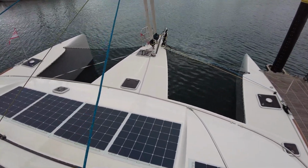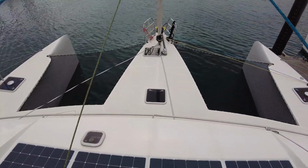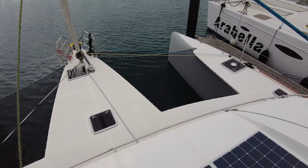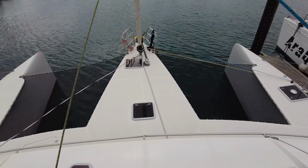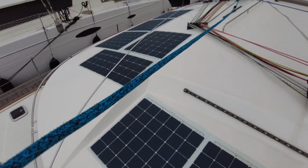I like this view a lot. I really like the trimaran. I think it's cool, because this main hull is just big enough, and then you have these two small, thin, long amas. They just look like a spaceship, like a racing boat. It just feels good. I like it a lot. All the solar panels, I think we have around 3 or 3.5 kilowatts of solar panels.